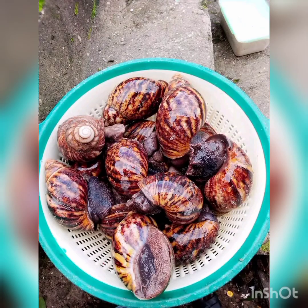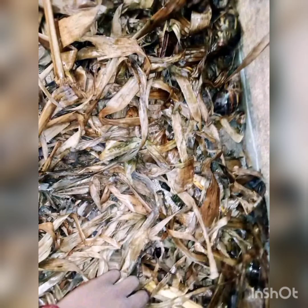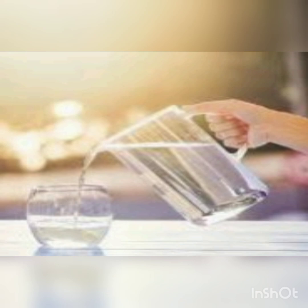Acidic fruit like lime is poisonous to snails. Acidic fruit like orange is also not good for snails, because these are acidic fruits that can harm them. Whatever has salt content, and acidic fruit, is not good for snails' well-being.